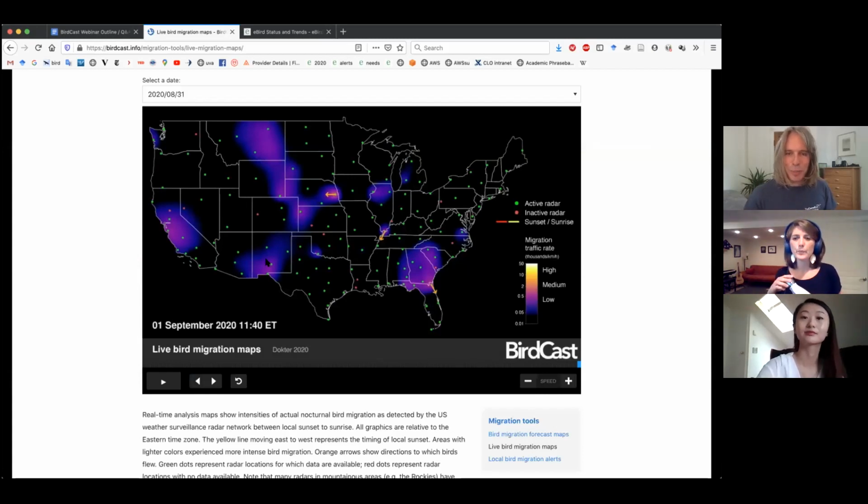This is the system that tracks hurricanes and tornadoes. It's kind of funny, but we radar ecologists sometimes like to say they're weather surveillance radars, WSRs, but they're also actually wildlife surveillance radars, because it's not only weather that these radars see. They also detect birds, insects, and any animal that is moving through the air.